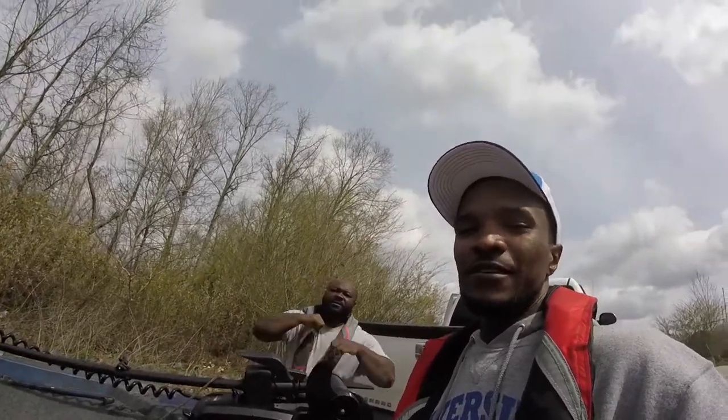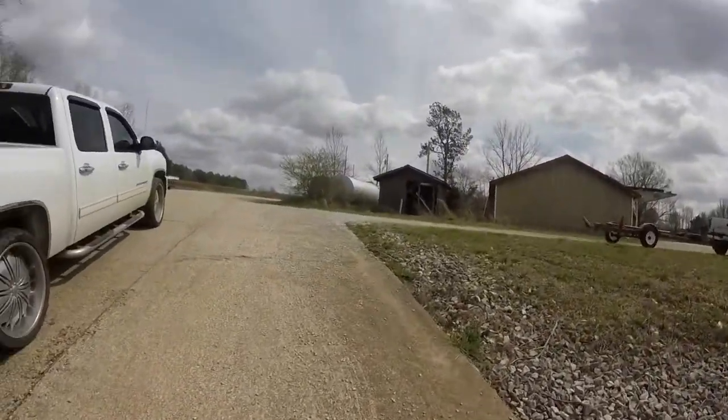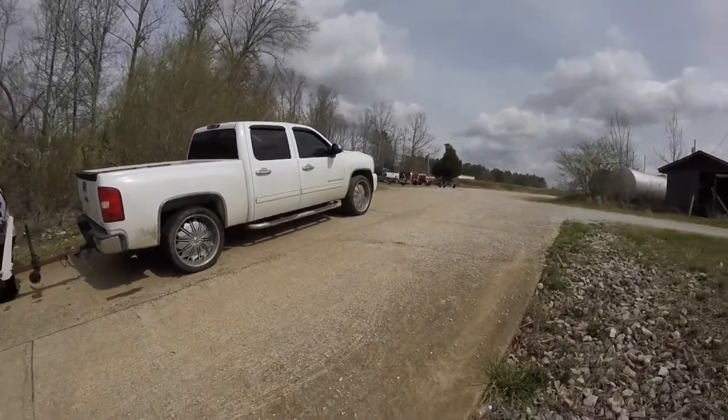No success. This lake is gonna be scratched out. Off the list, too shallow, too many snags. Caught one bass, that was it. A lot of boats put in though. A lot of people put in. All right, no luck. So with that being said, we're headed to Pickwick. Stay tuned.